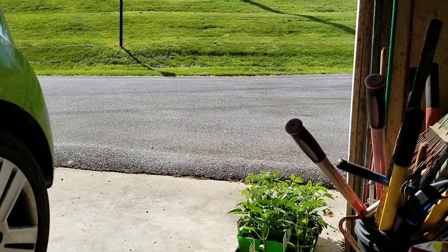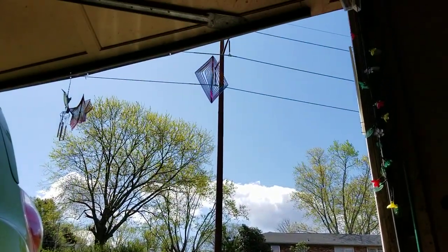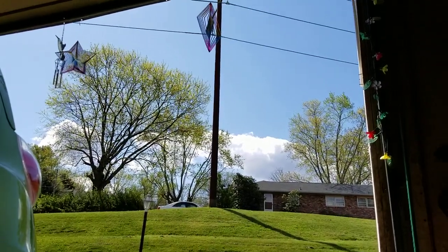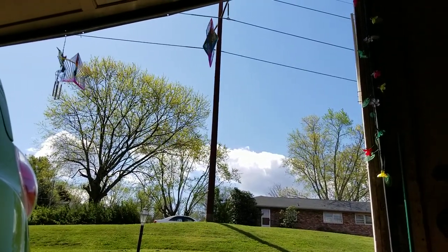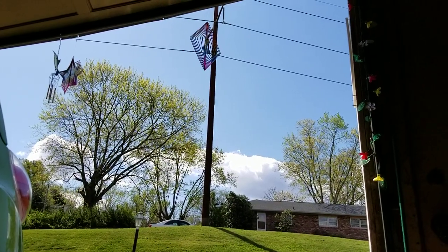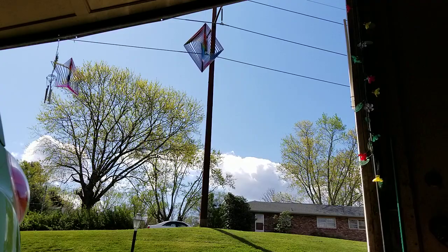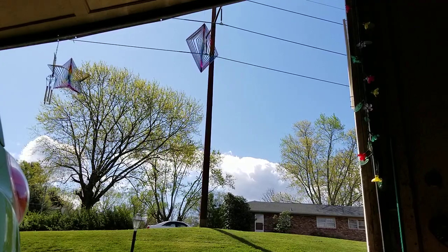These wind chime things I got, well, they're not wind chimes, wind spinners, I think they call them. They work pretty good, they're neat. I don't know if I could put this the way you could see it. I like them. Work pretty good.